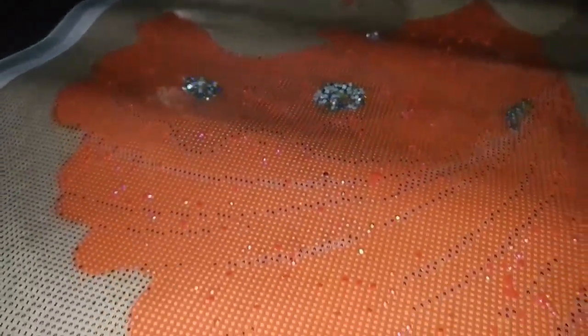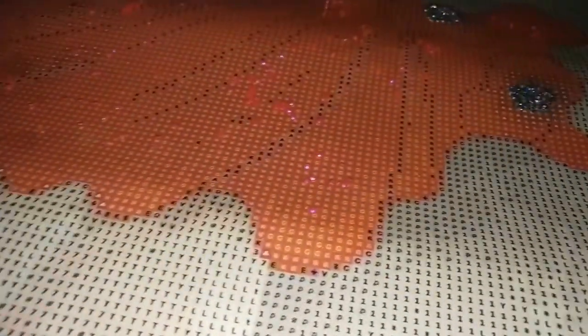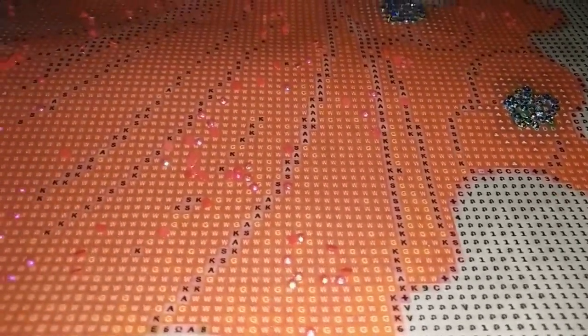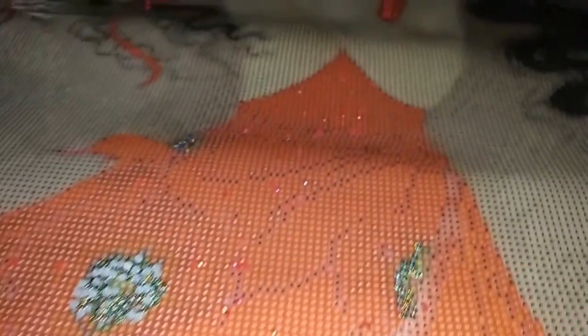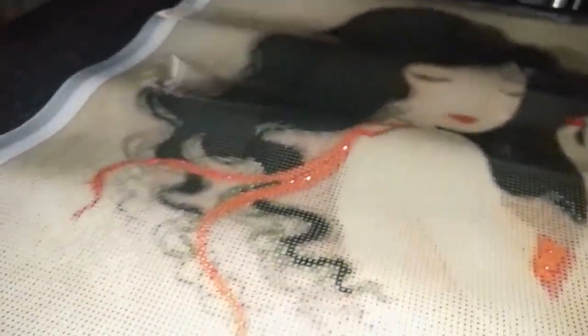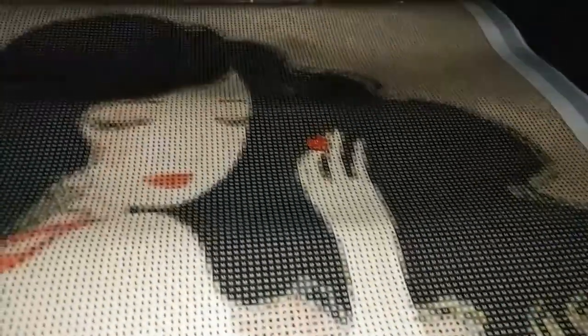And we also have chili pearls that have been sprinkled all over her dress. And then on her finger, that ring is with ruby crystals.